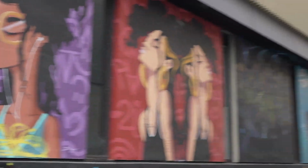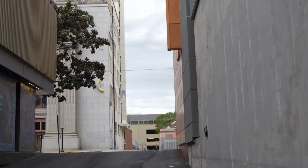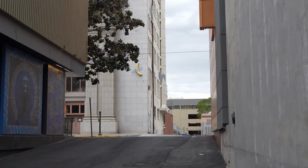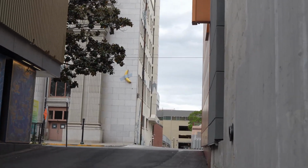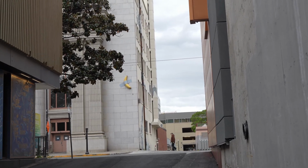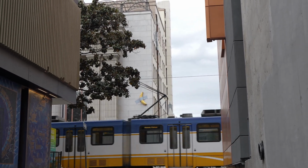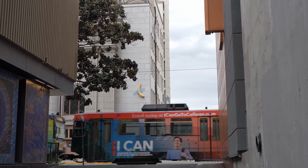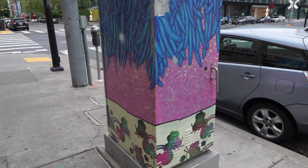So this is an alleyway. At the other end of the alleyway, let me get on the side of this tree, there's a banana taped to the building. It's like a big banana that's taped to that building over there. I'm guessing it has something to do with the monkey thing at the end, but it's kind of cool. It kind of stretches the mural across the way. Even the electrical boxes and stuff have some painting on them. It's pretty cool.